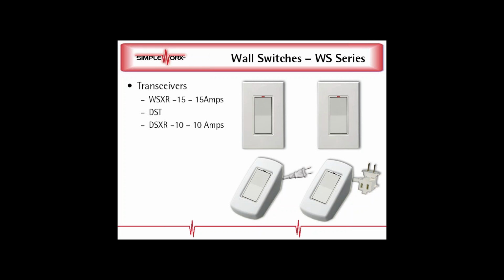And we will be having a webinar later today on PulseWorx products and Upstart and how we can program all that stuff. Now, the WSXR15 is our wall mount unit. This is the easiest little switch to install. All you do, plug it in.